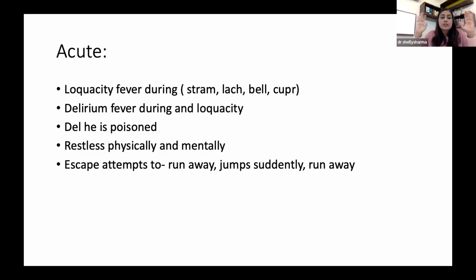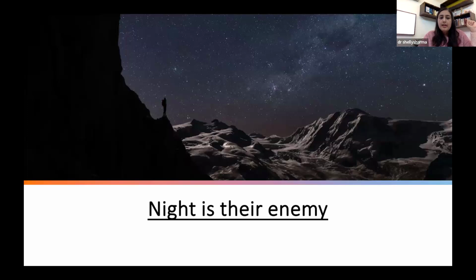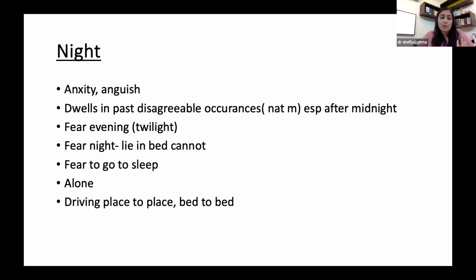I need to go out to work. This is Rhus tox. They will not rest during acutes. Night is their enemy. The biggest enemy of Rhus tox is night. They cannot stay alone at all at night once they have a pathology.